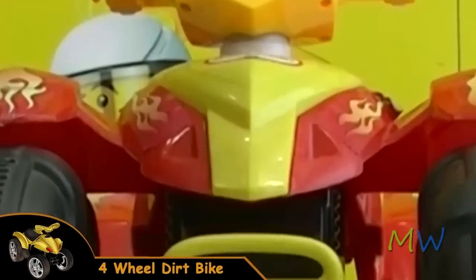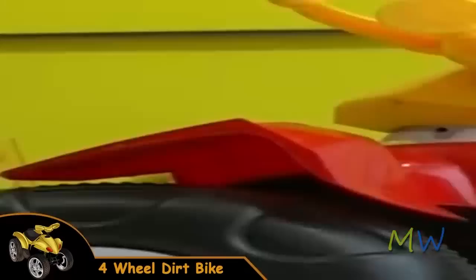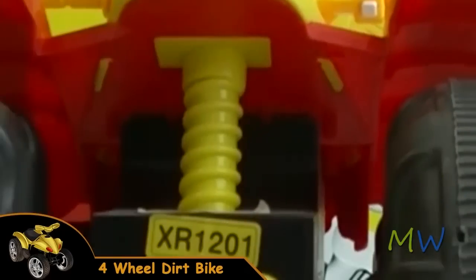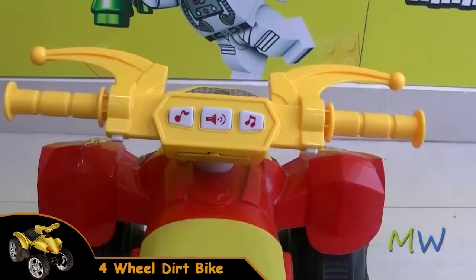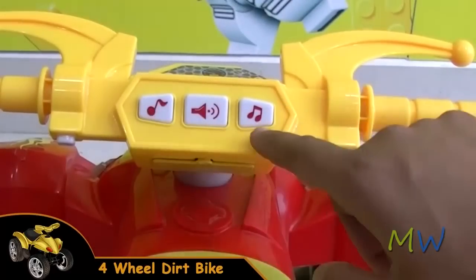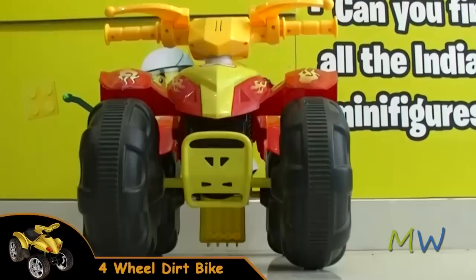Hello kids, it's a beautiful looking four-wheel bike, very very colorful for you kids. And here you have the horn for this bike, and you have the music player and also the MP3 player.